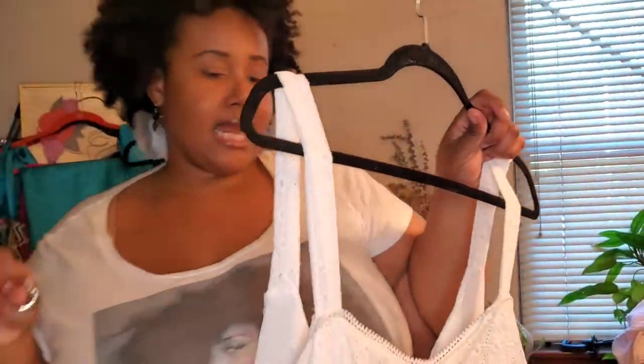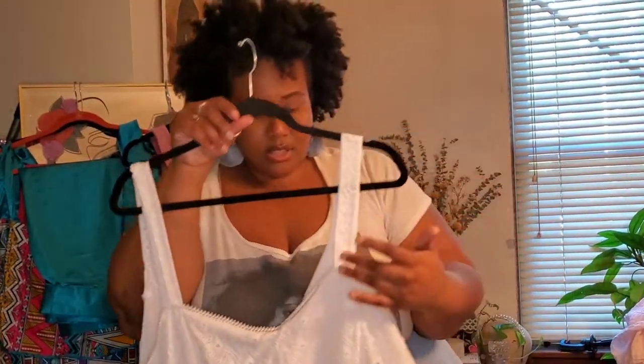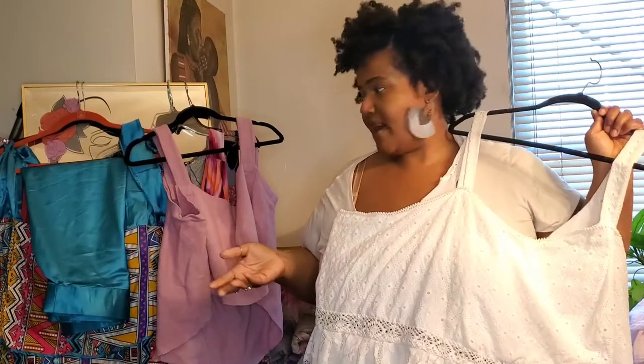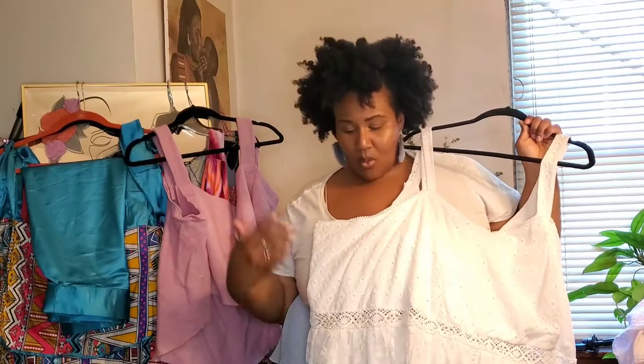And I knew the design I had in mind. I wanted the lace trim piping around the neckline, and then I wanted this trim to go in between the bodice and the skirt to create some type of illusion, a little sheerness. So I was in Textile Discounts, minding my business, picking up some other fabric, and I saw another fabric. So I picked up this white lace fabric for about $4 a yard.